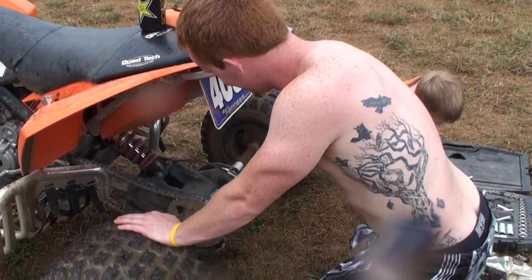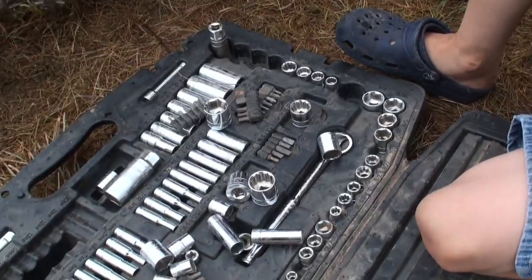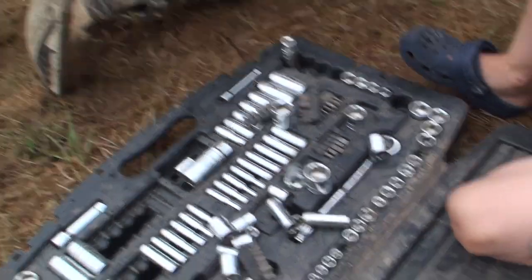That feels pretty loose, isn't it? Yeah, this hand will do that to you. So this is our own puzzle. And then we're gonna put everything back in place.